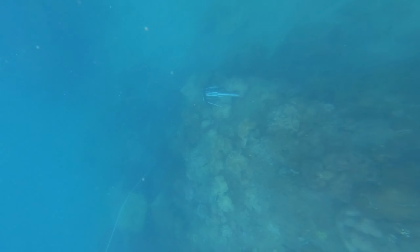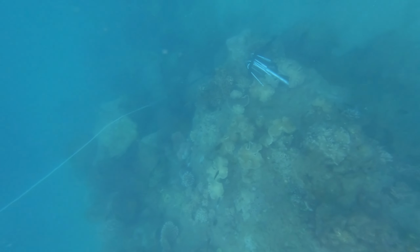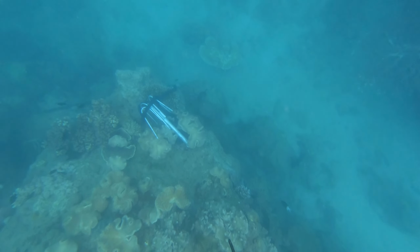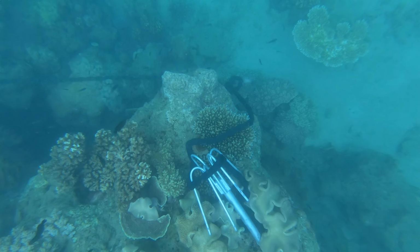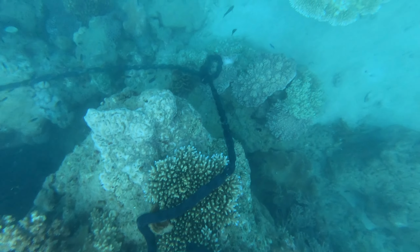We really try to minimize damage to the coral when we're anchoring here. I can see we dropped the anchor accidentally right on top of this bommie, with the coral and chain wrapped over it, so manually move it and drop it under the sand so it won't cause so much damage to the reef.